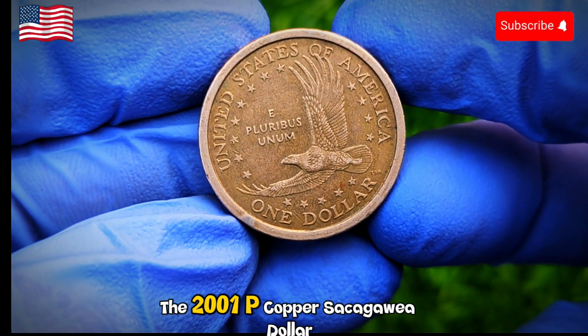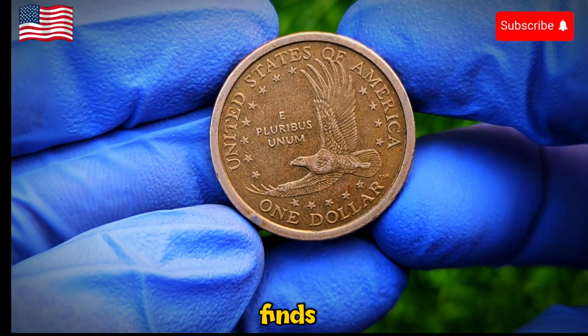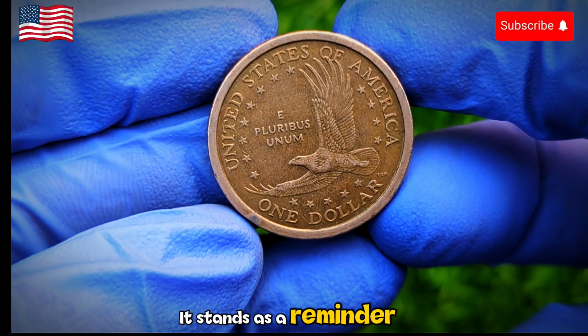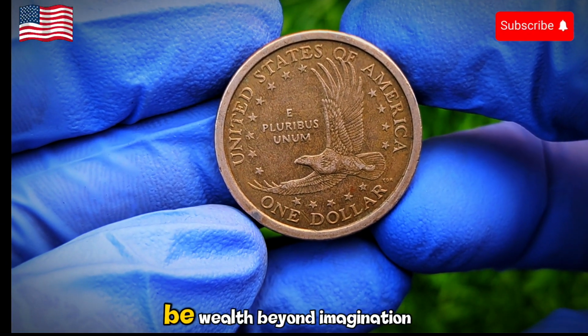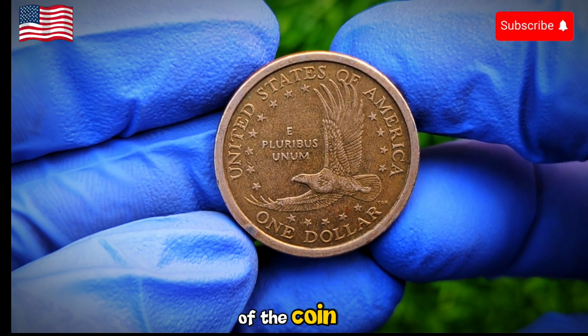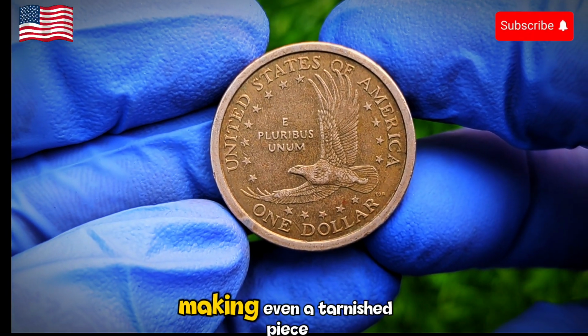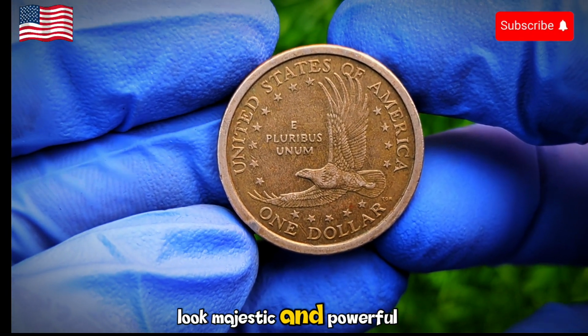The 2001 P Copper Sacagawea dollar is one of those dream finds. It stands as a reminder that hidden among everyday objects can be wealth beyond imagination. The rich golden bronze glow of the coin, often darkened by time or dirt, adds to its charm, making even a tarnished piece look majestic and powerful.